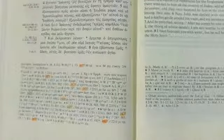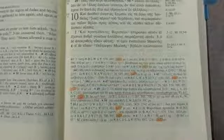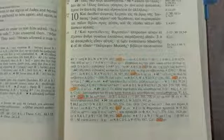This is the Gospel of Mark. I've done some coloring here. Take a look at these pages. You see all these orange spots? That's about every place an important textual reading is found from just one source. Greek Codex 2427.